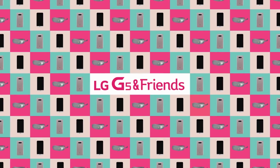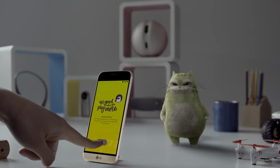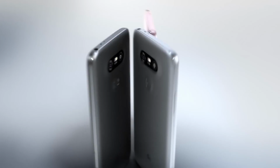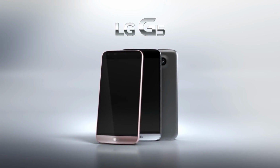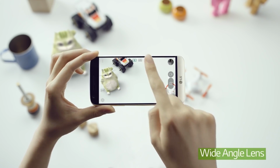Even without the extras, the things that LG is calling friends, this is actually also a very respectable phone. It's got a 16 megapixel rear camera, a 5.3 inch screen size, it runs Android 6, and it's got a 2800 mAh removable battery. Honestly, the LG G5 is a really cool smartphone. I think it's got a lot of potential for the future.